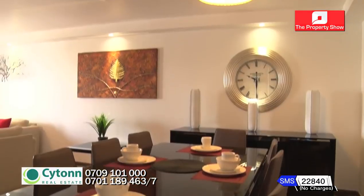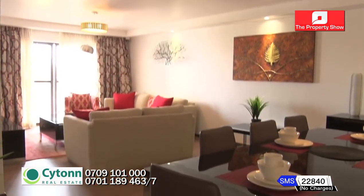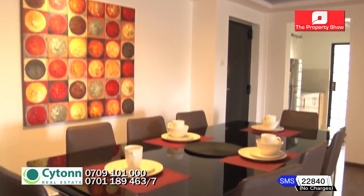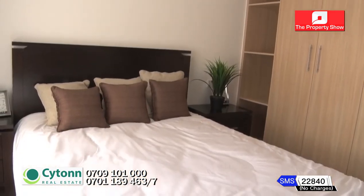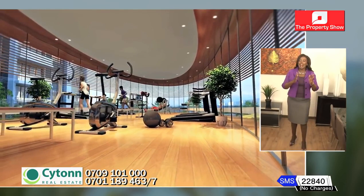Alma is an unparalleled development in Ruaka. If you look around, there's no development that offers the amenities that we are offering, the level of finishes that we are offering. So in terms of amenities and finishes, we are providing a superior product. So anyone looking to invest in Ruaka, this is the place to be. What I like about this development is their impeccable finishes, exceptional amenities, large windows, sitting areas with a lot of natural light. This is where convenience meets comfort.